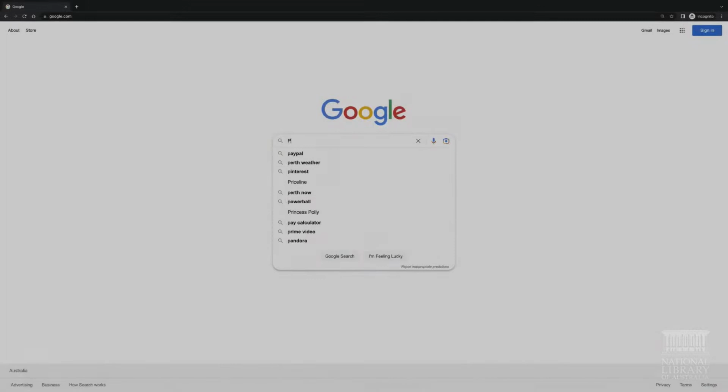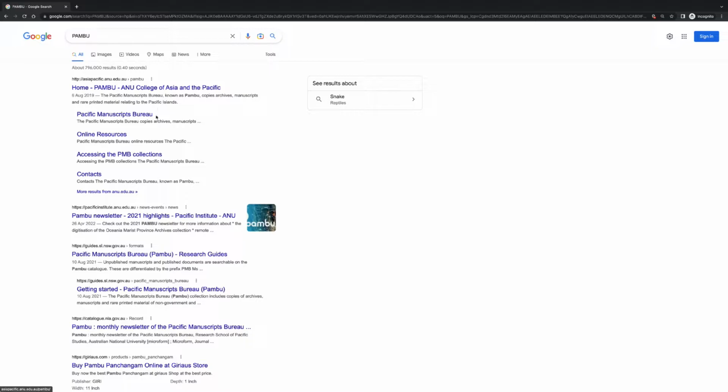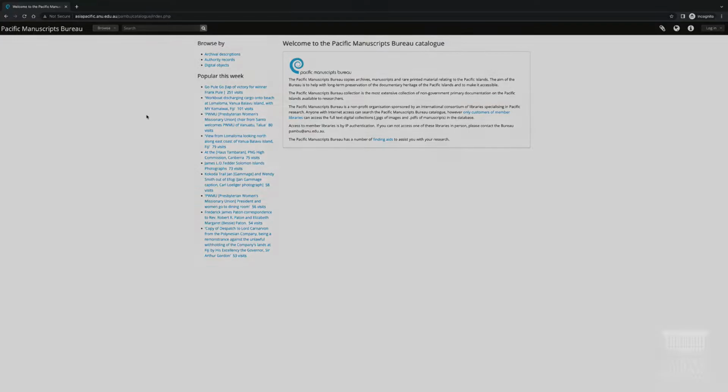The Pacific Manuscripts Bureau, or PAMBU as it's more commonly known, was established at the Australian National University here in Canberra back in 1968. ANU Pacific scholar Harry Maud was finding it difficult to access the primary documentation that he wanted for his research because documents were often in remote parts of the Pacific which were difficult to access, or they'd been taken out of the Pacific and were sitting in the archives of colonial powers or church headquarters or in private hands when business people and others had left the islands.